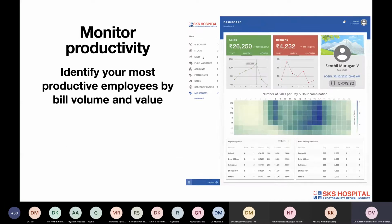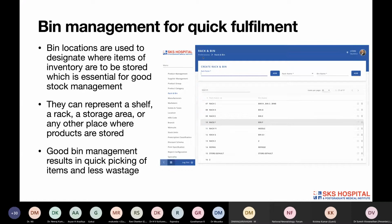The PMS can also monitor productivity. You can see who your most productive employee is. What you see here is known as a heat map. It tells you, at different times of the day and different days of the week, when they have been most productive, what their sales are, the number of bills they're billing, the value, etc. This gives you an idea of which of your employees are more productive, and which are idling away.